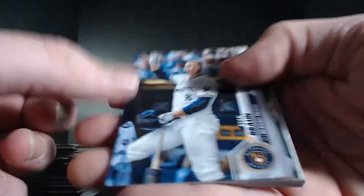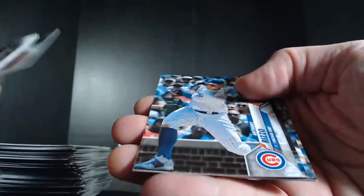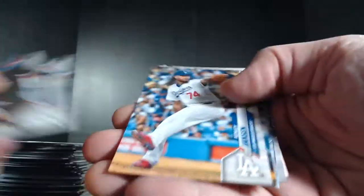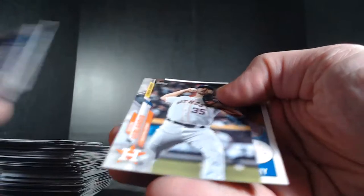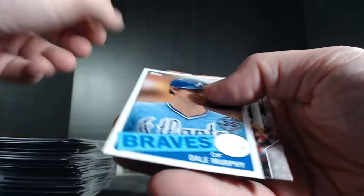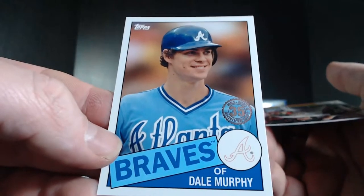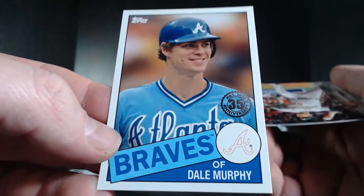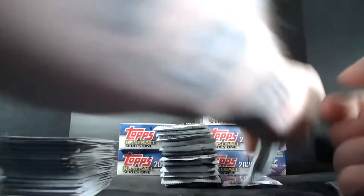Ryan Braun, Hanser Alberto, Conforto, Rizzo, Swanson, Seth Brown rookie, Kenley Jansen, Caleb Smith, Max Scherzer, Pagan, Verlander, and we got a Dale Murphy, 1985. We've pulled several Dale Murphy autographed jerseys and other memorabilia breaks throughout the years there. Mike Fiers and David Peralta.